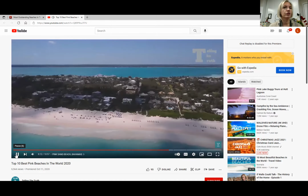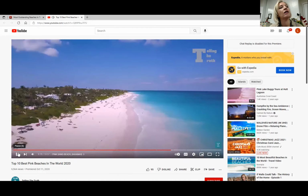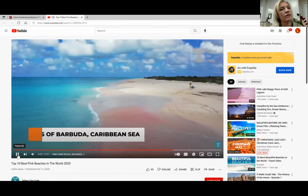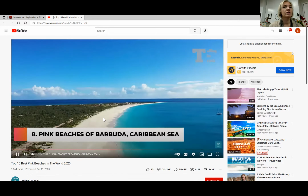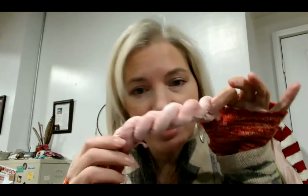Yes, it's beautiful, gorgeous. Just what I think of when I think of the Bahamas. Oh, that's how I want to go there. Okay, there's lots of pink beaches. There's one in Barbuda. Ooh, I like that one. You can see it's right by the water's edge. Okay, so there's the inspiration for Pink Sand in My Toes.